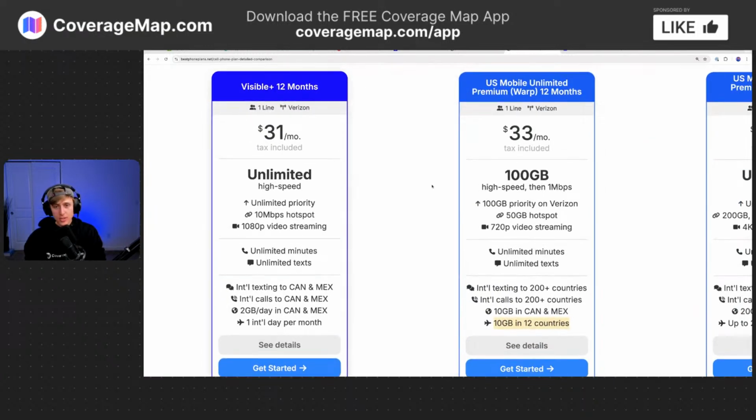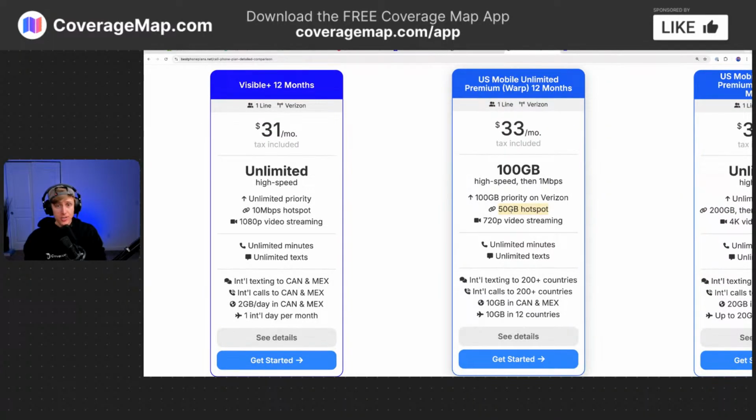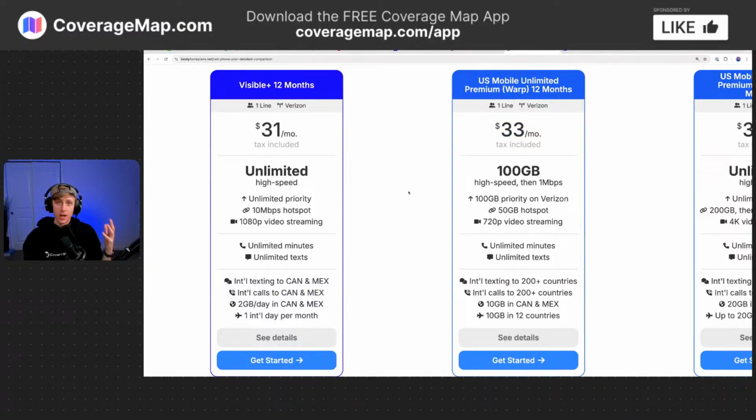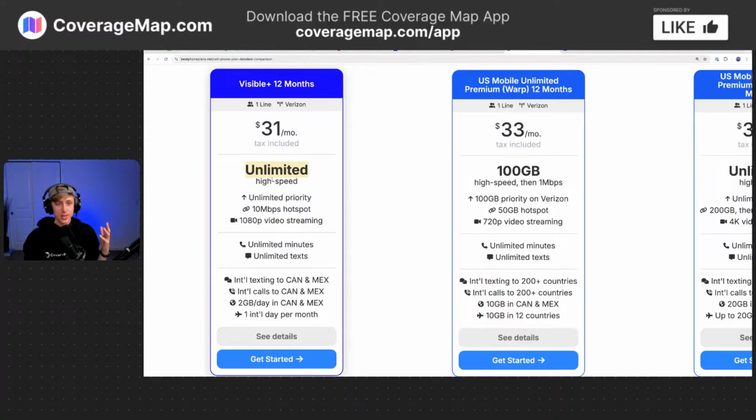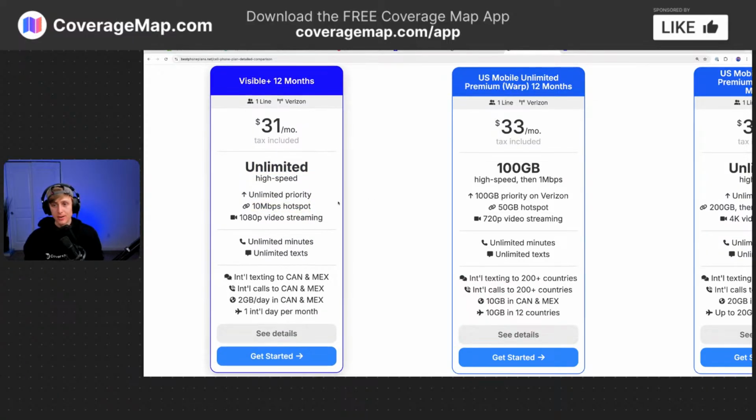But overall, between these two plans, I think more people will enjoy the features that Visible Plus offers. If you want that faster hotspot performance or the international features, it's worth noting that US Mobile's plan does include a free Apple Watch line at this price point. So if you're an Apple Watch user, US Mobile could be great. International features, US Mobile could be great. Otherwise, I think if you want that unlimited high speed and unlimited hotspot, Visible Plus is going to be a little bit better in this scenario.